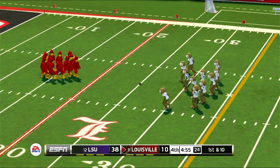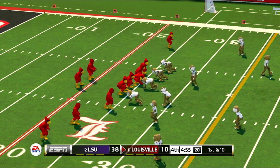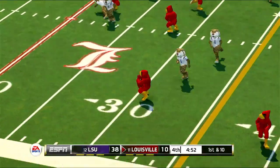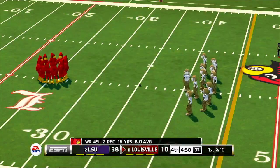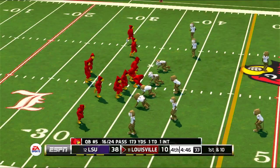Early in the fourth quarter here, and obviously we've got a game that's a blowout. In this situation, you just want to get out of this game without getting anybody hurt. And down he goes at about the 35. From their own 35-yard line. First down.